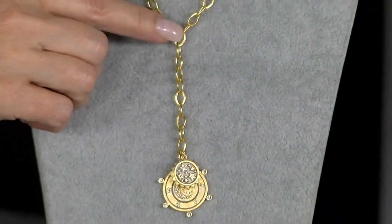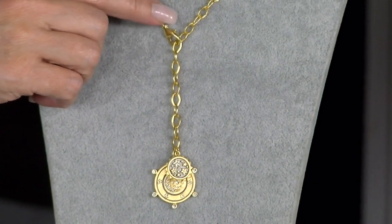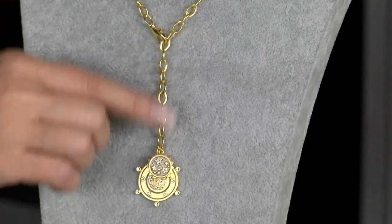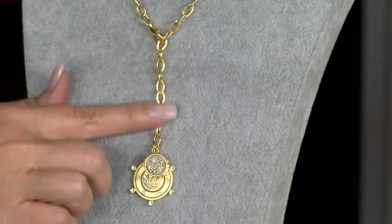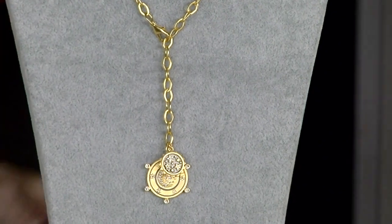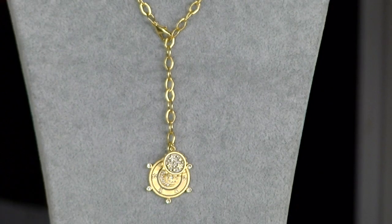Once again, the lobster claw is a beautiful, beautiful piece. It's done in that kind of soft satin so that you really can just attach it anywhere on this piece of jewelry, and it is beautiful. There is something just amazing about the way they take even the chain and they do that to this piece.